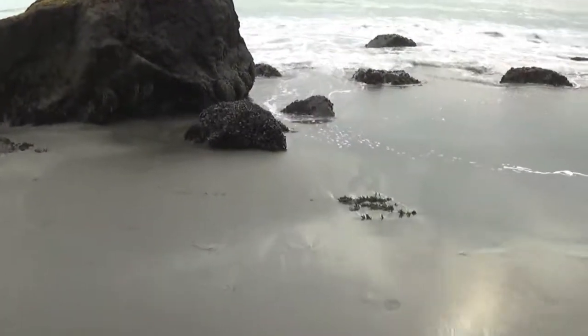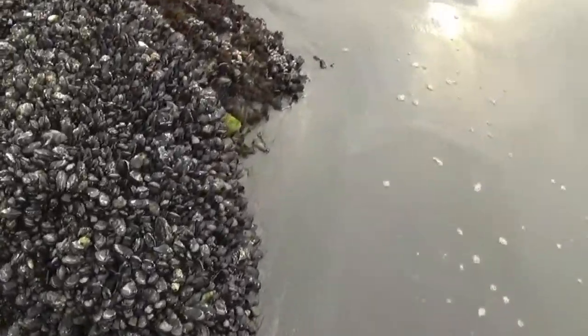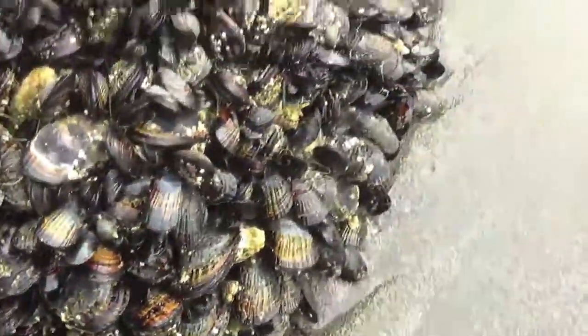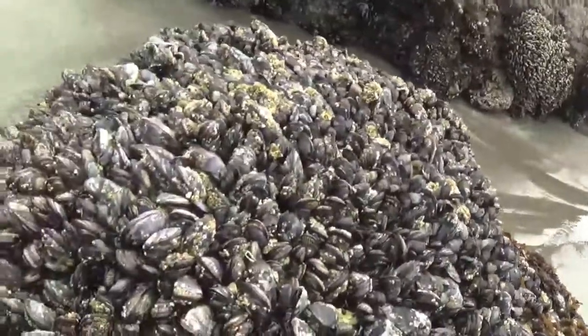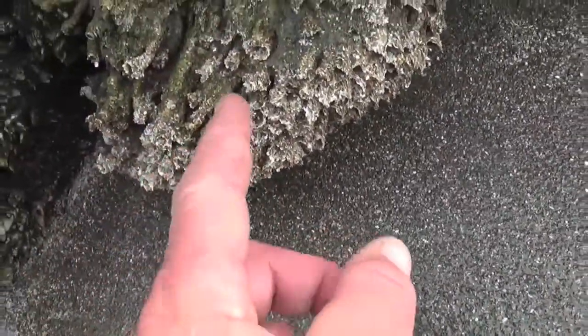Ollie, come look at the muscles. Look at my muscles. Wow. Yeah. Awesome. See over here, sponge. Look at the barnacles here. Big and yeah, but now look at the sponge. Or no, it's not sponge, it's like funnel worms. Ew. And then these guys, man.